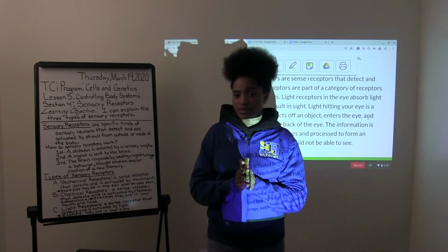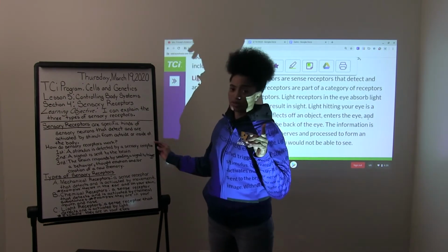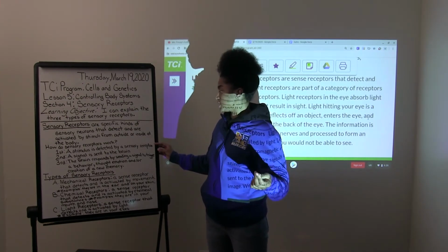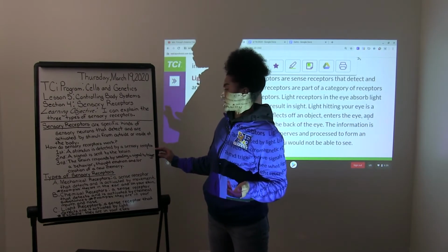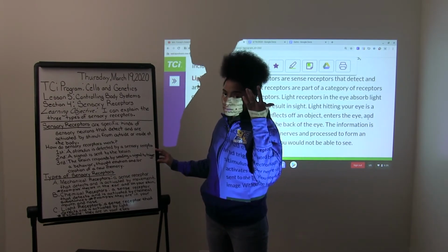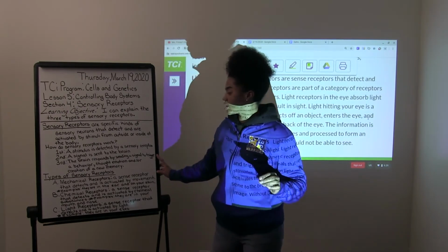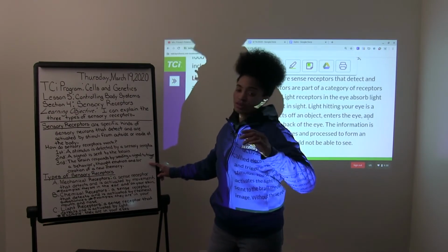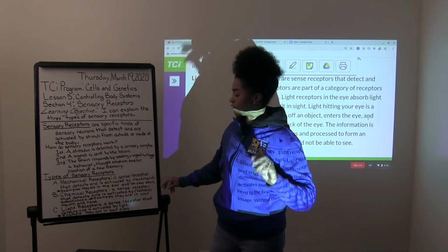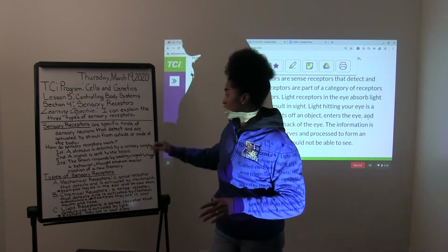And then we have a 3-step process as to how sensory receptors work. First, a stimulus is detected by a sensory receptor. Second, a signal is sent to the brain. Third, the brain responds by sending a signal to trigger a behavior, thought, emotion, and or creation of a new memory. All right? Wrapping up, types of sensory receptors, and this goes back to our learning objective.